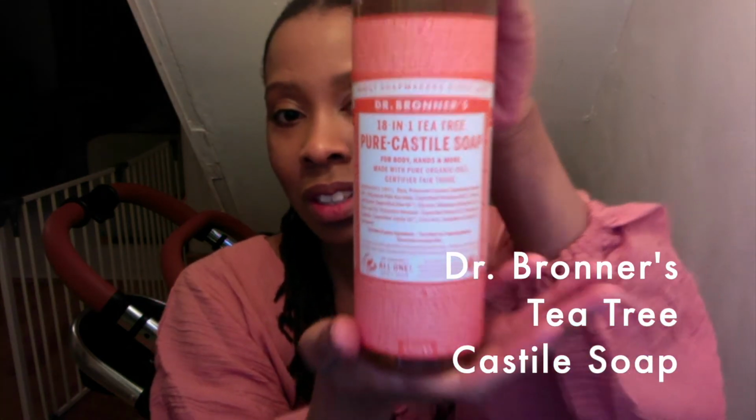So the next thing that we have here, sorry, I hope you could hear me over me opening the box. I have been the most excited for this. This I knew about back when I started my locs, but for some reason it took me this long to actually pay attention and get some myself. But this is the GOAT, Dr. Bronner's Tea Tree Pure Castile, not oil, soap.